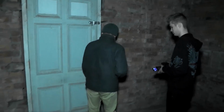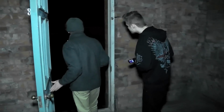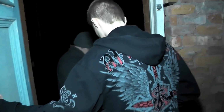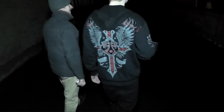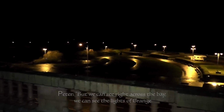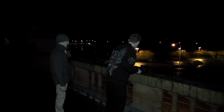Leads out to the balcony. Oh, is this actually outside? Well, mind this step just here. I had no idea this was even here. Wow. It's very nice if it's not raining. Yeah, on a wet night or a wet day. But you can see right across the bay, you can see the lights of Lancaster and the Lake District over there. This is incredible. Absolutely incredible.